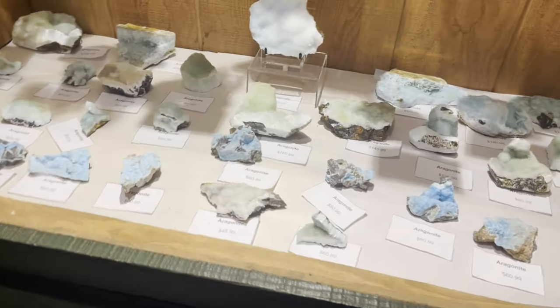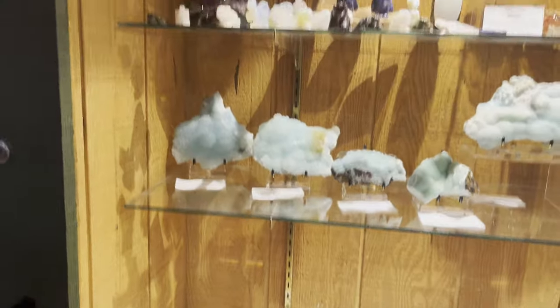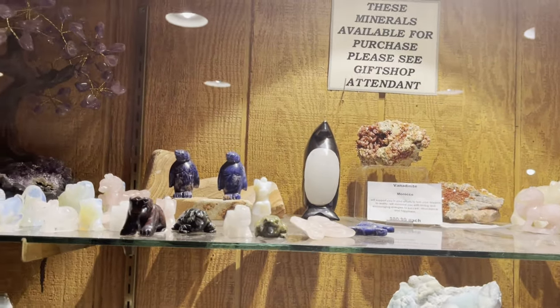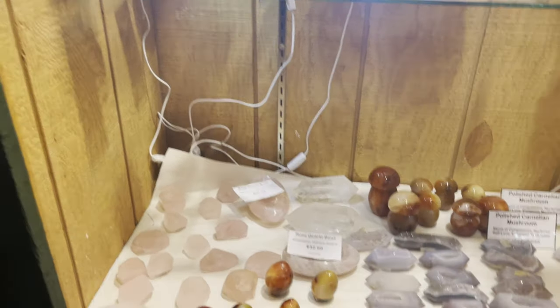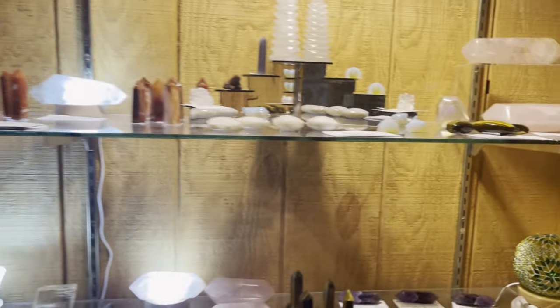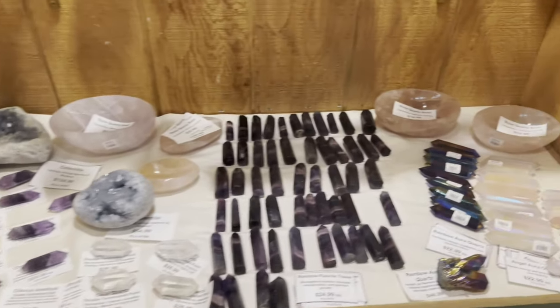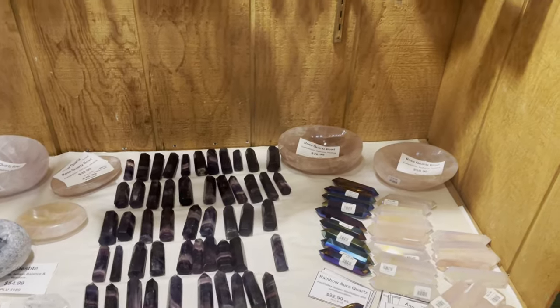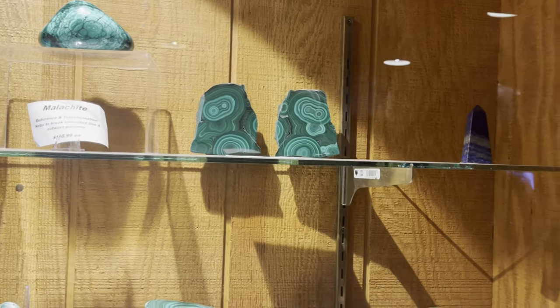All kinds of rocks and minerals. I love penguins and bears, turtles. That's neat. Some eggs they made. This is the shop, it's right where the tour is. All on display and open for purchase. Wow, those are cool. Look at the design in that, all natural.